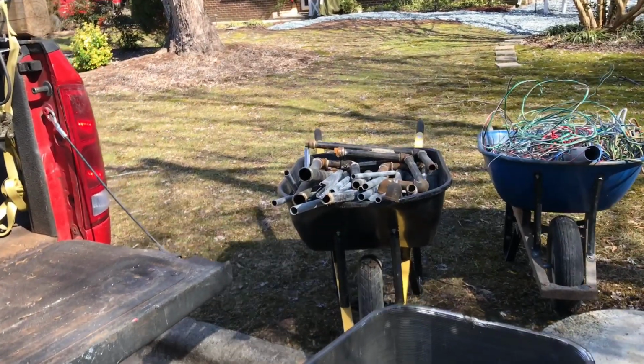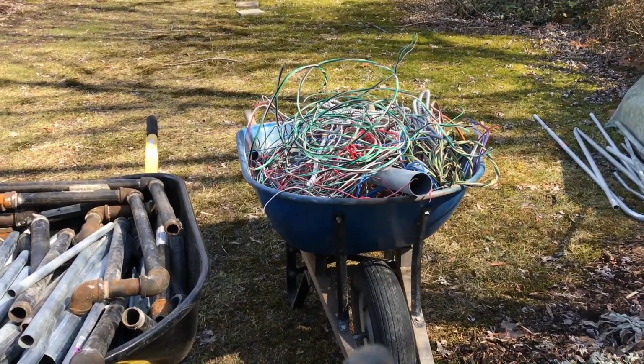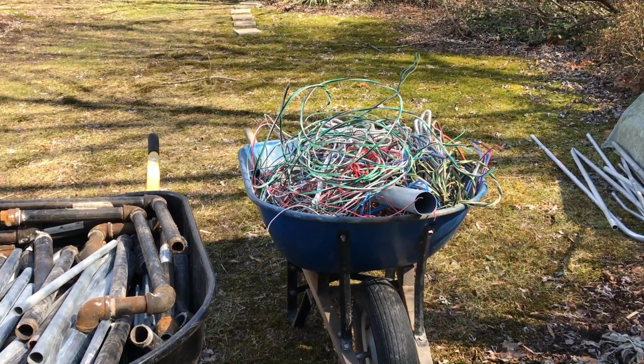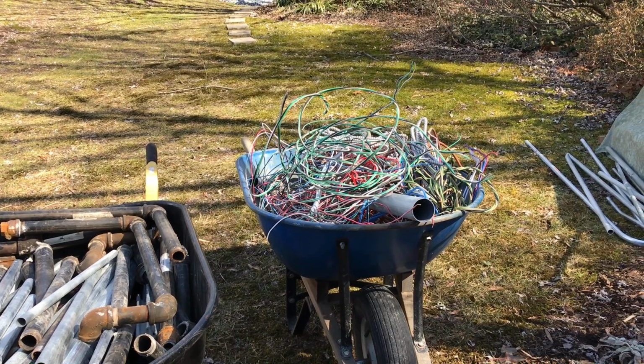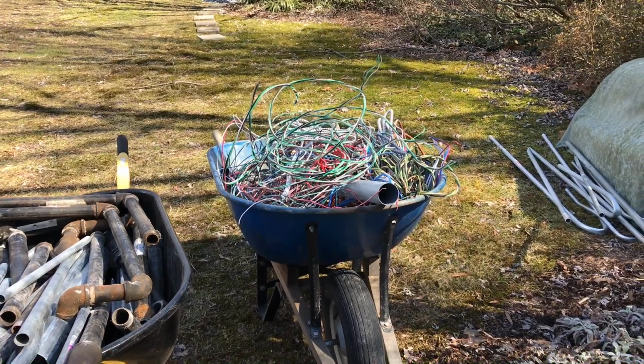So I had to take all of the iron out, and I've got some more over there. This is all the conduit and wire and everything that you saw in the back, so that is kind of fluffy because I left it unwound. I didn't want to put kinks in it, and that way it'll make it a lot easier to strip out. But there's a decent amount of stripping wire in there.